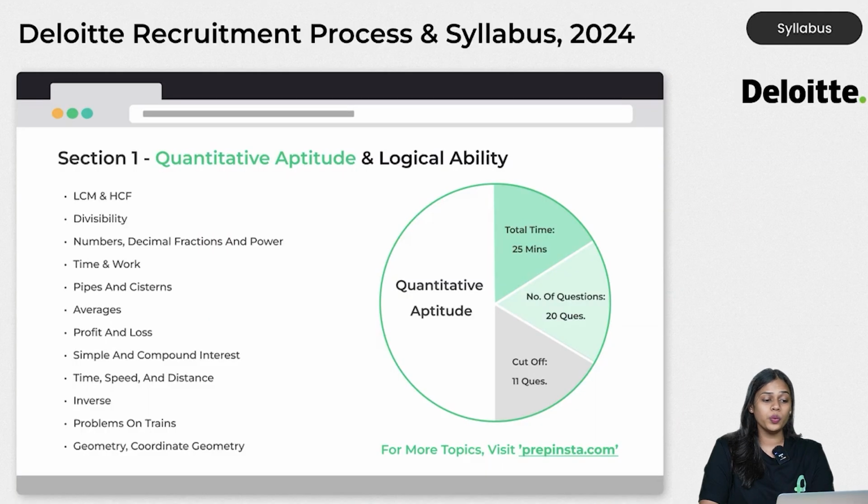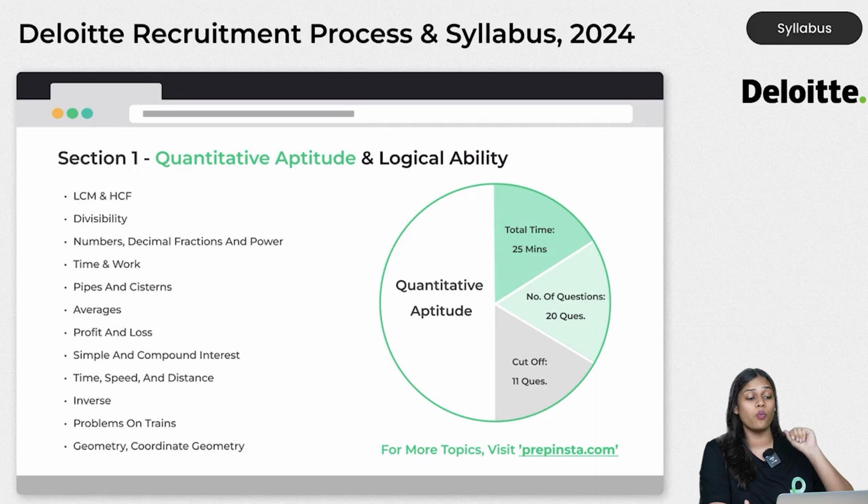Moving forward, let's quickly dive into each subsection and see the detailed information about what you can actually get when you're sitting for the online written exam. We are going to deep dive into it. Let's quickly check it out.